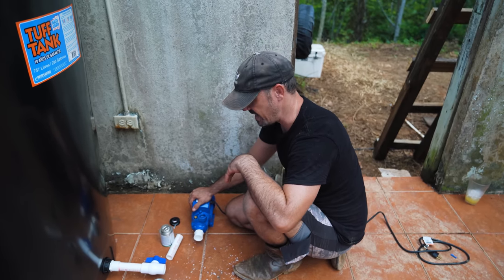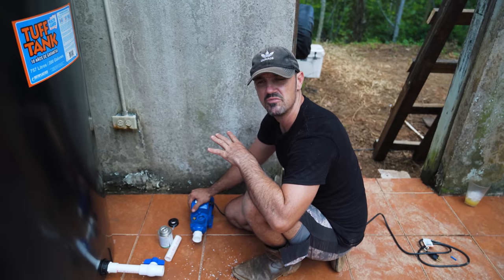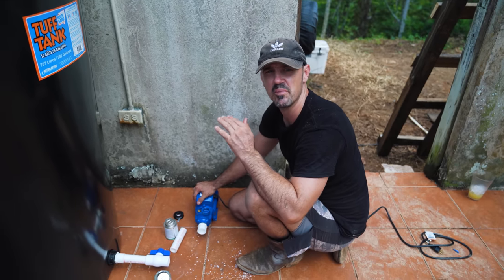So this was the pump I got to try out because this is my first foray into cistern stuff. So I didn't want to start too big. I want to start small and work my way up if I have to.